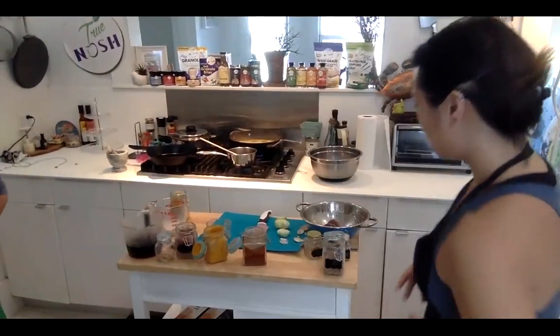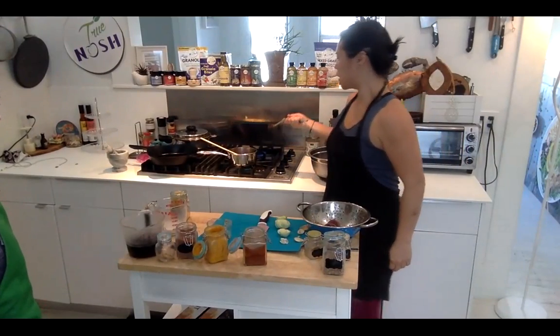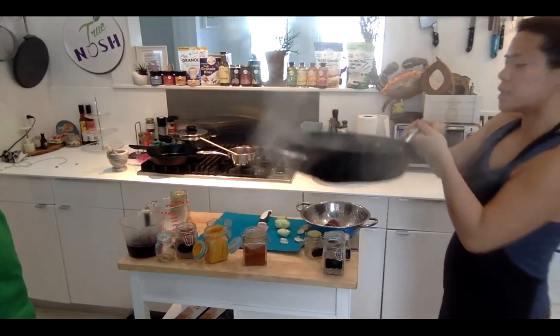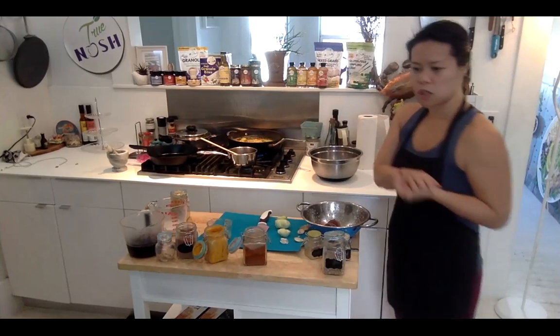So, oops. I am going to finish allowing the curry to boil. I'm going to make sure that you guys see the curry. It's really beautiful. And once it thickens, you don't actually need to add any flour or starch to thicken it. Just allow the water to evaporate a little.